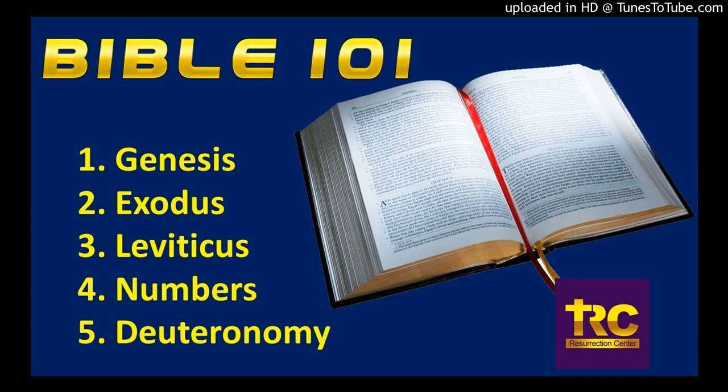So here are the key themes. What is Numbers about? There are a lot of different things happening along the Israelites' journey, including that episode with the talking donkey. But the main focus of the book is Israel's repeated rebellion and God's repeated mercy and discipline on his people. If we had to choose just one verse to sum up the key theme in the book, it would be Numbers chapter 14, verse 11. The Lord said to Moses, "How long will this people spurn me? And how long will they not believe in me, despite all the signs which I have performed in their midst?"